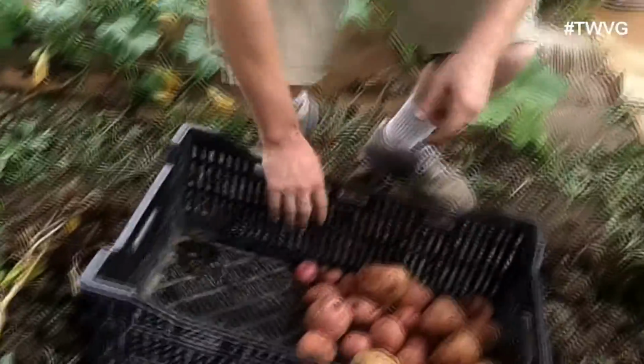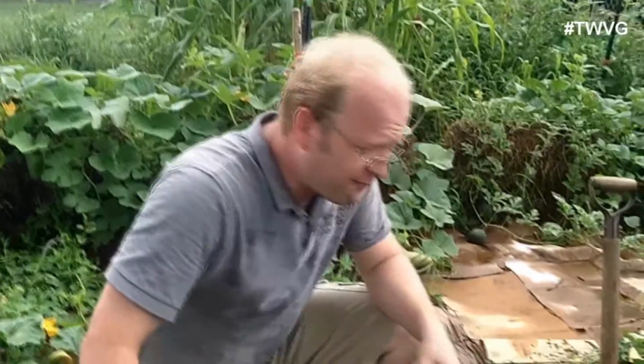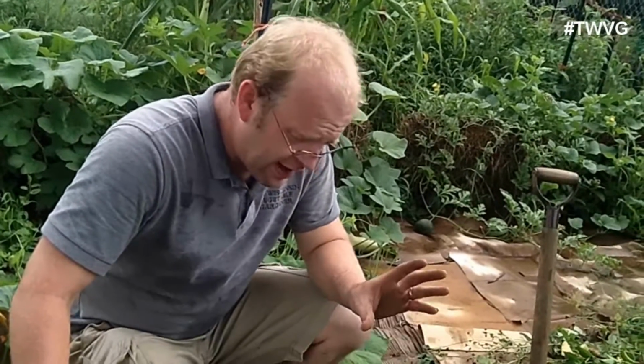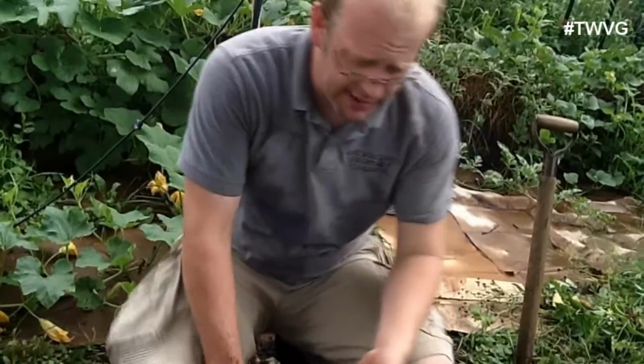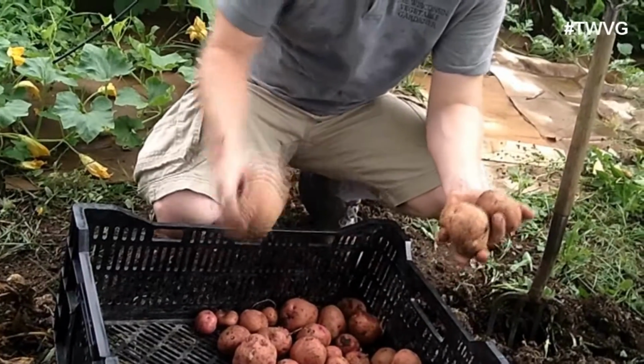So here's what we got on the red potatoes. Now, we were having about a 2.3 return on our investment. For every half potato we planted, we were getting about 2, sometimes 3 potatoes in return for that, which for us is really, really good. And they're not small potatoes. These are palm-sized potatoes. I got a couple, that one's almost baseball size there.